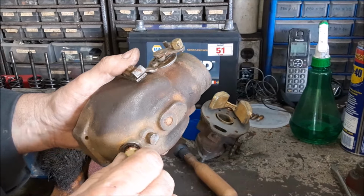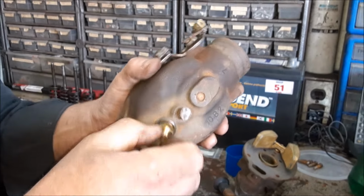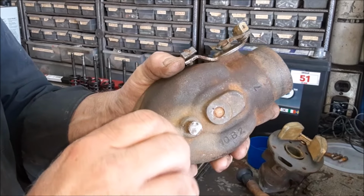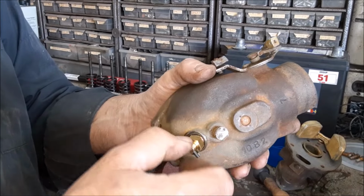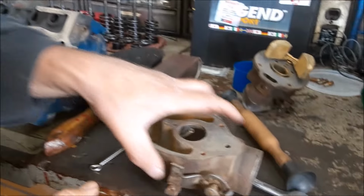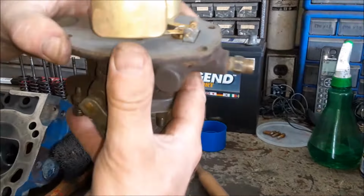So I'll just not over tighten it, just tighten it enough to crush the gasket. And as far as a base adjustment goes, on any screw on a carburetor, you're pretty safe to bottom it out and then turn it out 1.5 turns. That's a good starting point for anything. So there's a half, 1.5. That should have us in the ballpark. Now we can put this back together and get it back on the tractor.